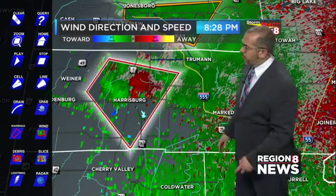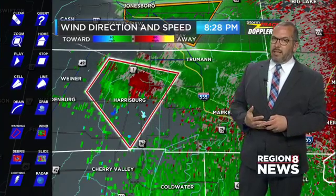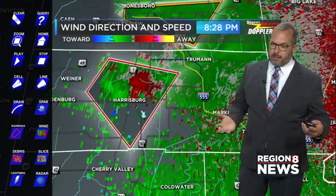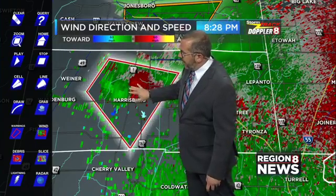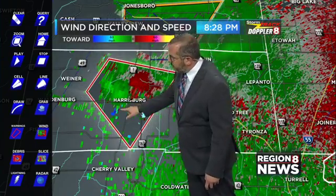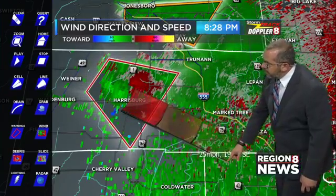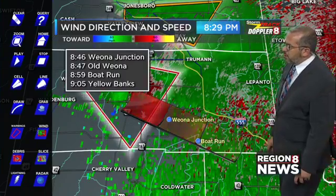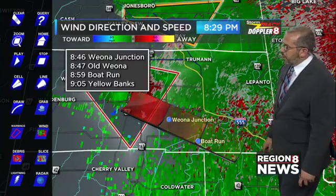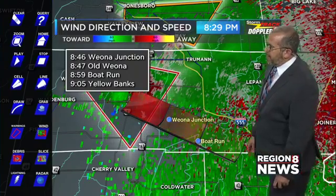So far, all we've had is that it's over open fields. That would be the greatest thing if we can just keep this over open fields, but it is kind of going into a populated area. Radar not looking as impressive right now as that continues moving down to the southeast at around 25 miles per hour. It's going to be in Weona Junction at 8:46, Old Weona 8:47, Boat Run at 8:59, and Yellow Banks at 9:05.